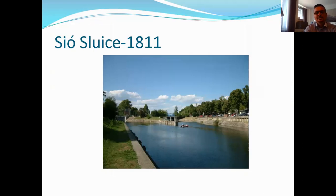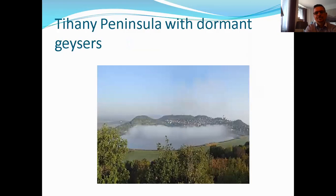The Sió canal is an artificial river or canal, and they started making it in 1811. It was a longer procedure. The Tihany Peninsula, around which the lake has the deepest parts, this is why we call that Tihany Well, Tihanyi Kút, more than 12 meters.